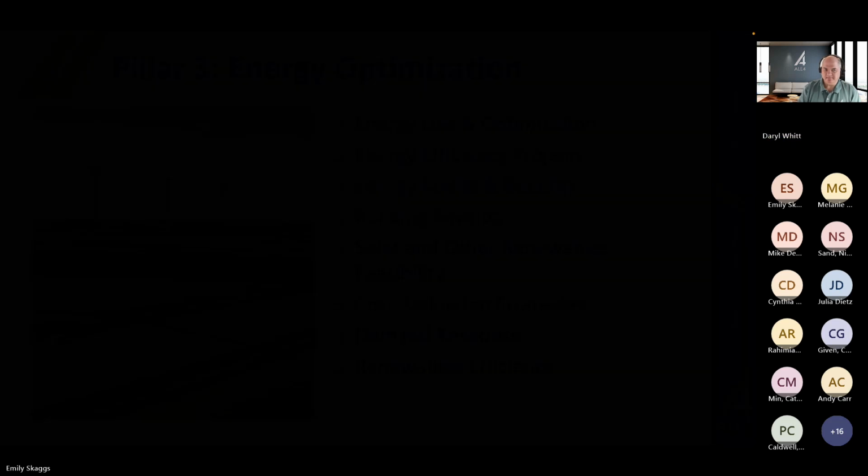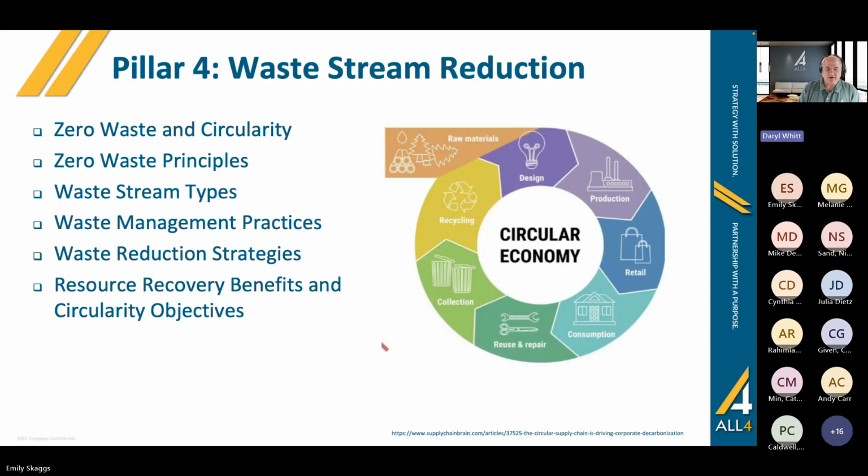Next slide, Emily. Then we talk about waste stream reduction, and we look at what do we do about waste. We are trying to deal with a circular economy that reduces the raw material extraction from our environment and goes more into recycling and reusable materials, so that we develop a circular economy. And this section of the guide talks about zero waste strategies and circularity.